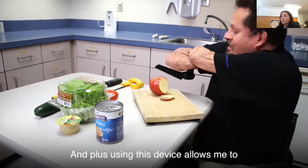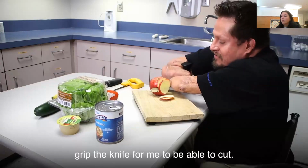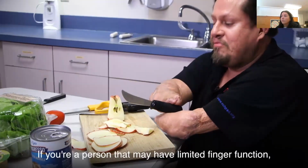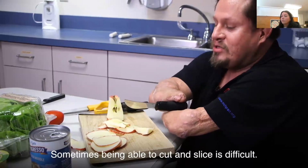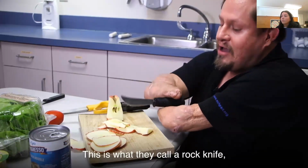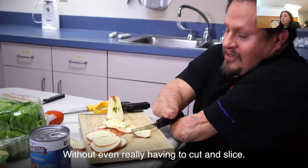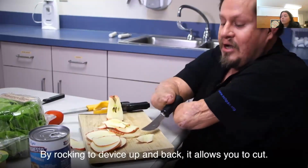And plus, using this device allows me to grip the knife for me to be able to cut. Another adaptive device with cutting is this knife. If you're a person that may have limited finger function and impairment in your dexterity, sometimes being able to cut and slice is difficult. This is what they call a rock knife, which allows you to just basically do a rock motion without even really having to cut and slice. But by rocking the device up and back, it allows you to cut.